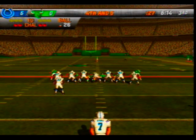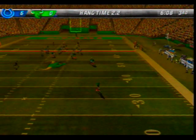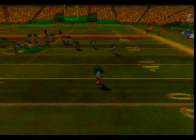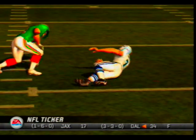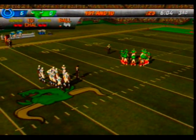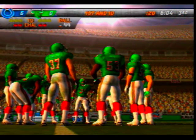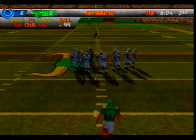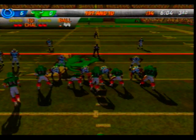Very solid defensive effort to force the 3-and-out. From the 37-yard line, Hendrickson doesn't have a whole lot of room to work with, getting it to the 44. They'll take over at the 44-yard line. 1st and 10.